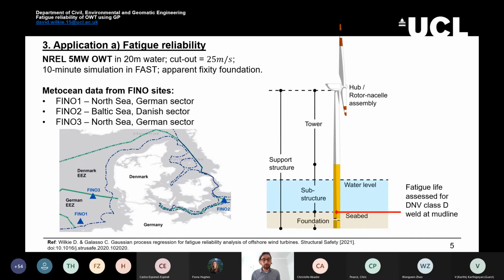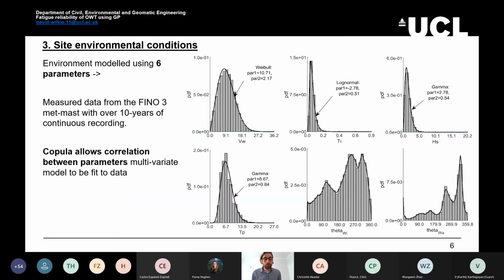And then the environmental conditions we use in this study are taken from the three FINO metmasts, which are located in the North Sea and the Baltic Sea, as shown on the map. And to the raw data from these metmasts, we fit probability distributions as shown on this slide. So the ones of interest are the top left, which is the mean wind speed, which is modeled through a Weibull distribution, which has two parameters. The first is a scale parameter, and the second is a shape parameter.